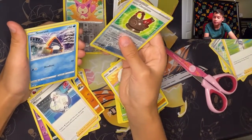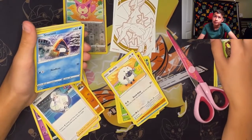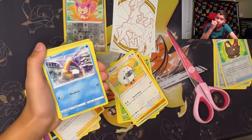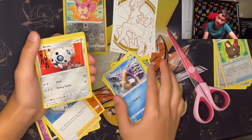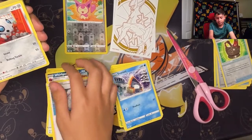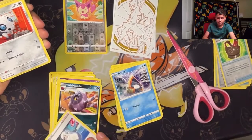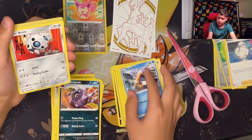Honestly, I don't really know that many card packs off the top of my head. Chilling Rain, we should open more Darkness Ablaze packs, because we could get a Charizard. I know that for sure. Just for a chance. Why are you here? You just have a chance to do that.